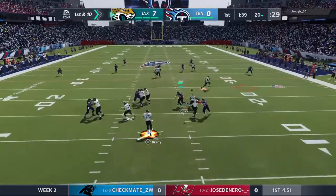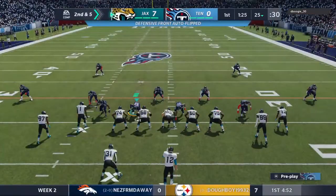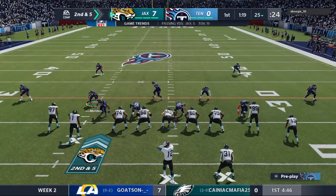So after the INT, it's Brady. And he's got his man in stride, complete. And he stopped right at the 25 after a gain of 5. Here's a second and 5 now from the 25. Second and 5 at the 25-yard line.